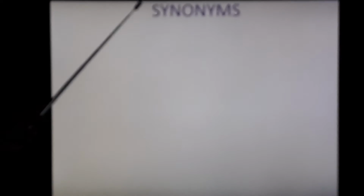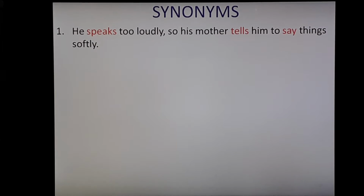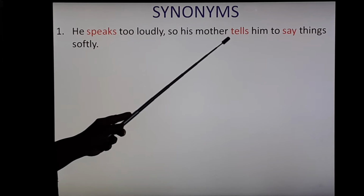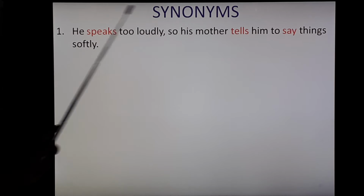First of all, we will see synonyms. It means similar words. First sentence: He speaks too loudly, so his mother tells him to say things softly. So here in this sentence, speaks, tells and say, all three are synonyms. It means similar words. So this way you can use similar words in your own sentences.